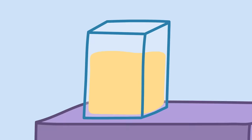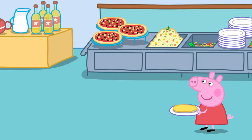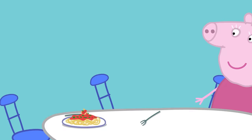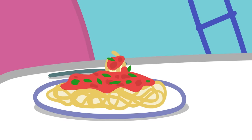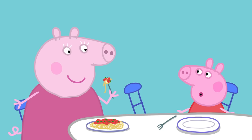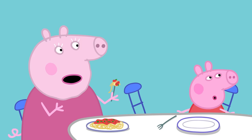I can always come back and get more. Splendid! Aha! Granny Pig is very excited to eat her spaghetti. Finished! Oh. Thank you, Pancake Robot. But now... Peppa is thirsty too. Can I get some juice as well, Granny? Of course. Grandpa Pig can get you some. I do wonder what's taking him so long.